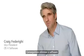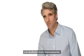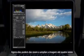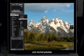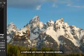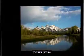We've been able to optimize the software to take full advantage of the Retina display, and the results look simply amazing. Aperture on the new MacBook Pro is a total game changer for photographers. They can now zoom in and see 4 times more of their image with pixel-for-pixel accuracy, and fine-tune even the smallest details. Photographers have never been able to work on images with this level of precision.